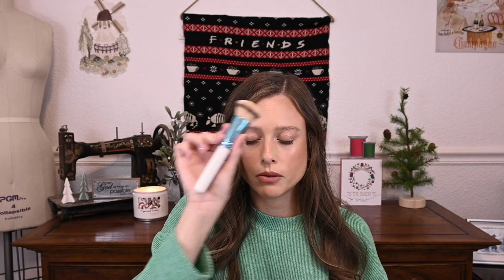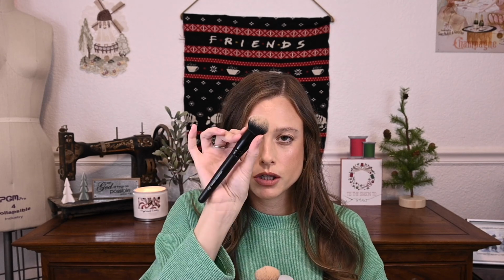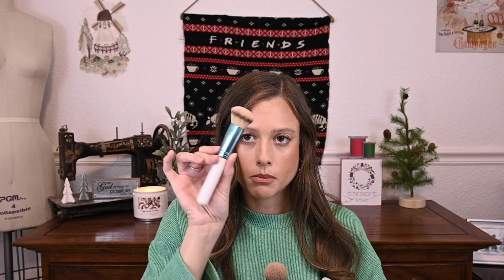I have noticed that you definitely need a stiffer brush. I typically like to use the e.l.f. buffing foundation brush for my foundation, but I have been using the BH Cosmetics No. 3 brush because it's a stiffer brush, and I feel like it blends a lot better.